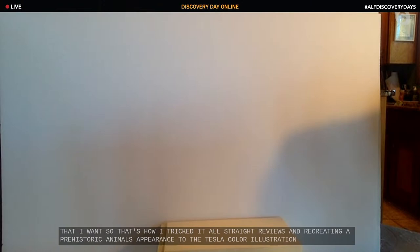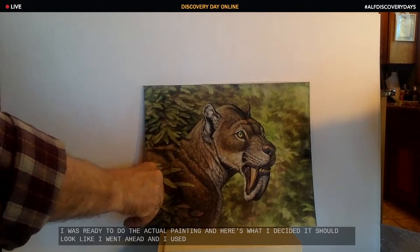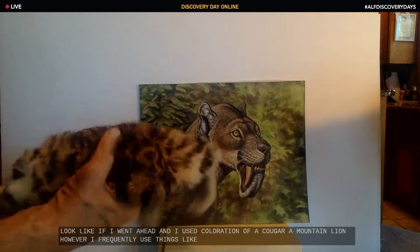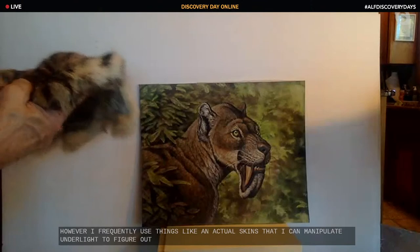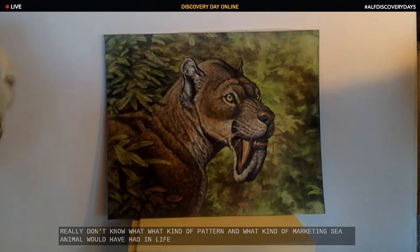And then finally, I was ready to do the actual painting. And here's what I decided it should look like. I went ahead and used the coloration of a cougar or a mountain lion. However, I frequently use things like actual skins that I can manipulate under light to figure out how other animals' color patterns might look. We really don't know what kind of pattern or what kind of markings the animal would have had in life. So it's really up to the artist to make that decision.